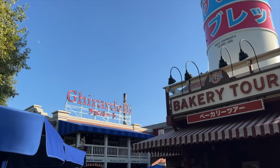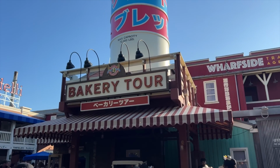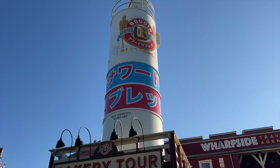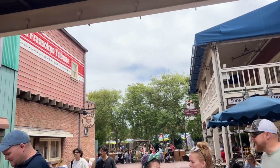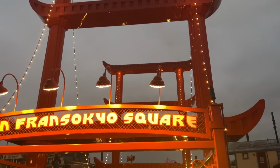Oh, and by the way, don't forget that there's the Boudin Bakery walkthrough exhibit here. It's basically a factory tour, and it is so interesting to do. You get free bread. I love it. Not enough people do it, and I understand if you're only there for one day and you're trying to knock out all the rides, got it, but this is a good place to go to just kind of get some AC and watch them make those Mickey-shaped sourdough breads.